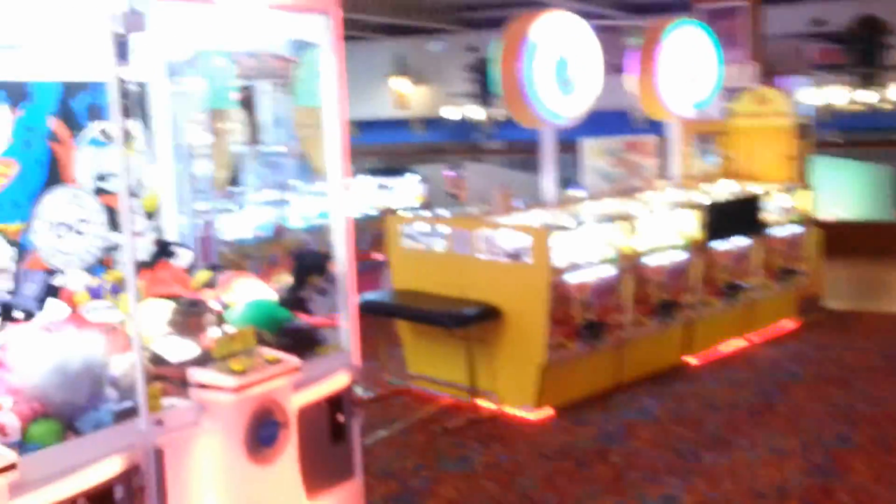Ticket fruit machine, that one. Got quite a few of those up here. It's really based for kids, this place. Young kids as well, what with all the coin pushers they've got. Ticket games.